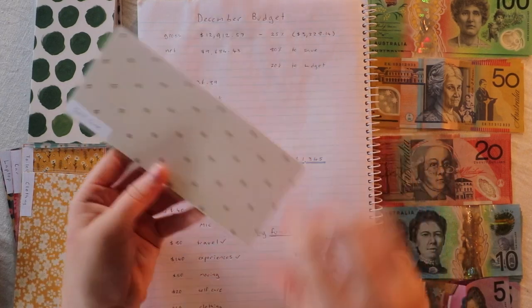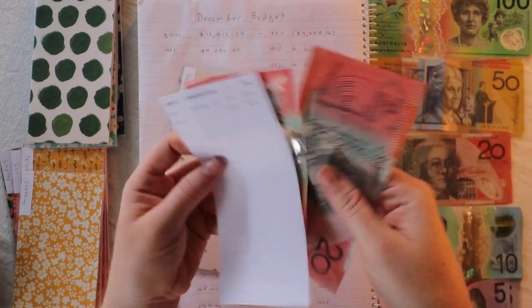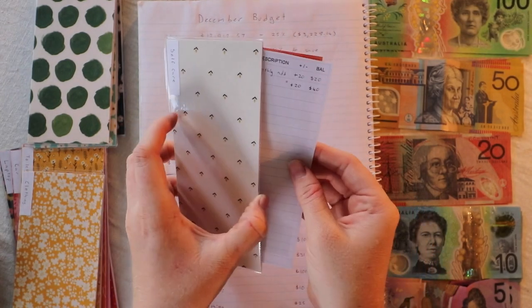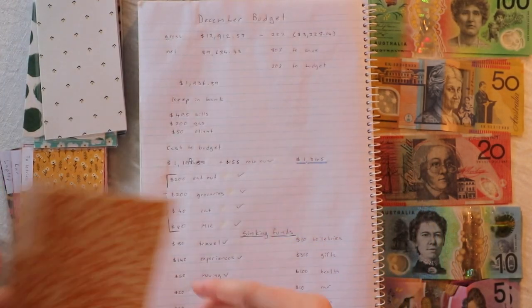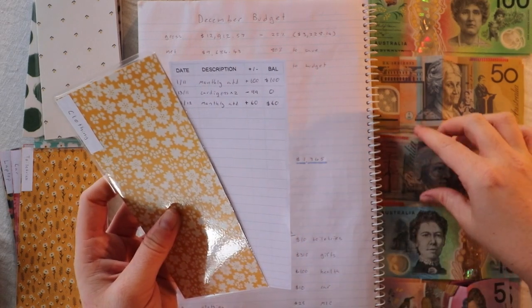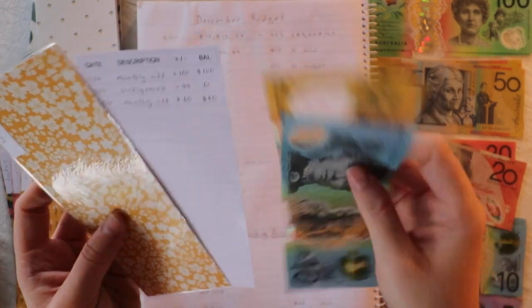The next we have is self-care. I am adding 20 to that one. I didn't use any of self-care last month, so this is just one that I'm building up to, maybe to have a massage or do something really lovely for myself. So that's that one. The next is clothing. Now, I did spend everything in clothing last month. I budgeted $100, but all of that is gone, and I'm going to be adding 60 this month.